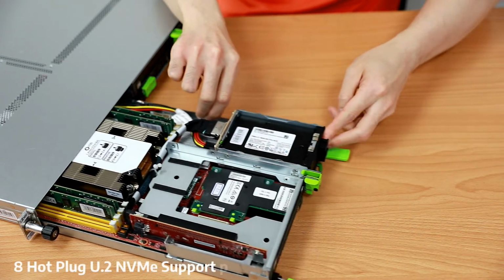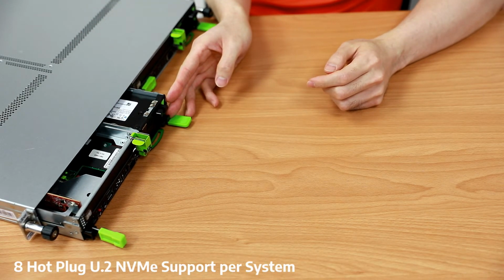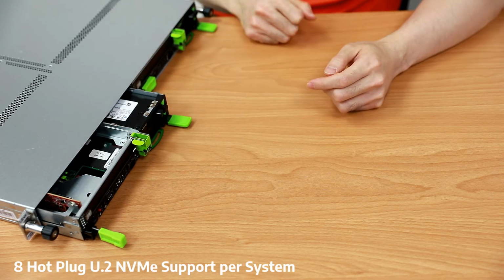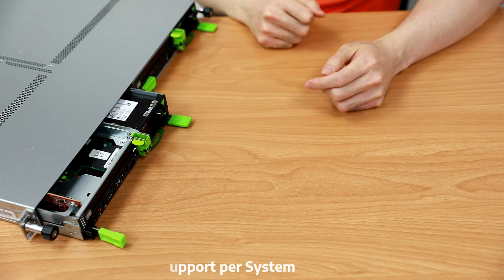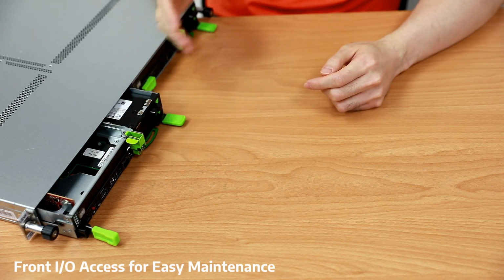As you can see in the front, this unit has two U.2 NVMe SSDs. But per node, it can support up to four. And that becomes a total chassis support of up to eight U.2 NVMe SSDs, as well as front I/O access for easy maintenance.